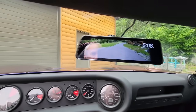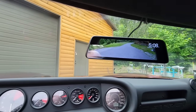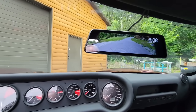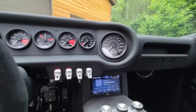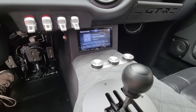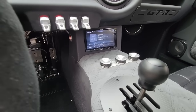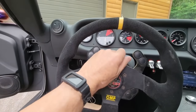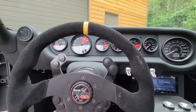And up here we have an audio box rear view, which also has a front-facing camera, and as you can see, when I put it in reverse, the backup lines come on and go off all on their own. It has a full air conditioning system, the real powerful fan and AC compressor. It's got an OMP steering wheel, which has an NRG quick release. Takes 2 hands to do it, so I'm not gonna do it.